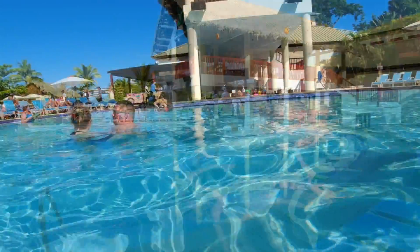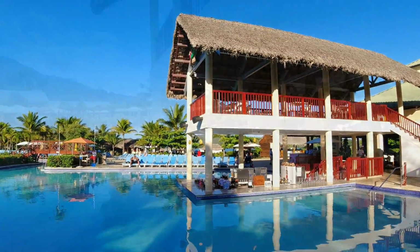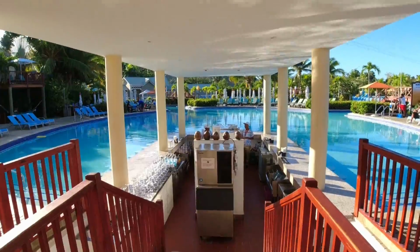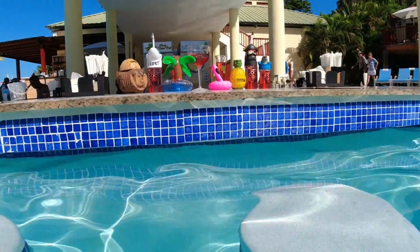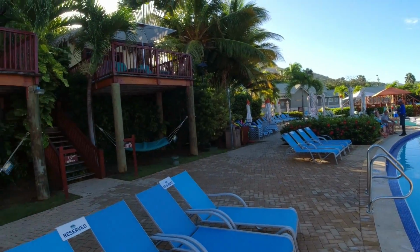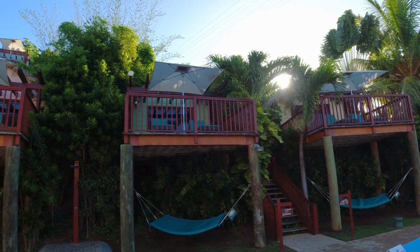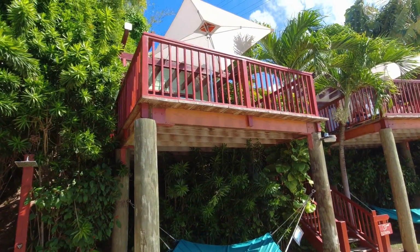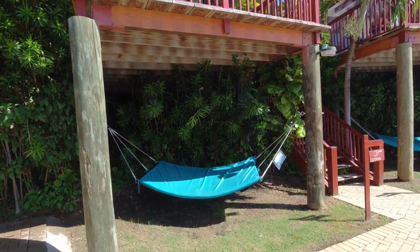Oh, look, there's the swim up bar. Oh, and they got a top deck up there. That's cool, right? And there's the inside of that swim up bar. And if you turn around, here's these bungalows you can rent that actually overlook the pool area. You kind of go up steps, but you see what's up there on those umbrellas? They got misters on those things. And down below, you got your own hammock.